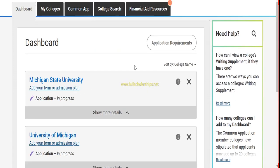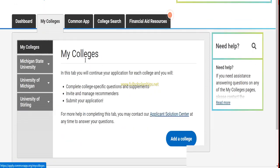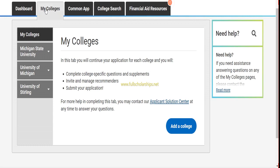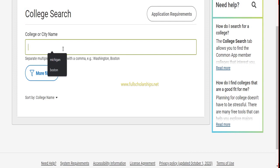So now what we need to do, in your case there won't be anything, so if you already applied, then you know this process. Now for new, we can go to my colleges here, and then you have to follow the same process. So go to my colleges, then click on add a college, and after that search Boston. So you have to search for Boston University.